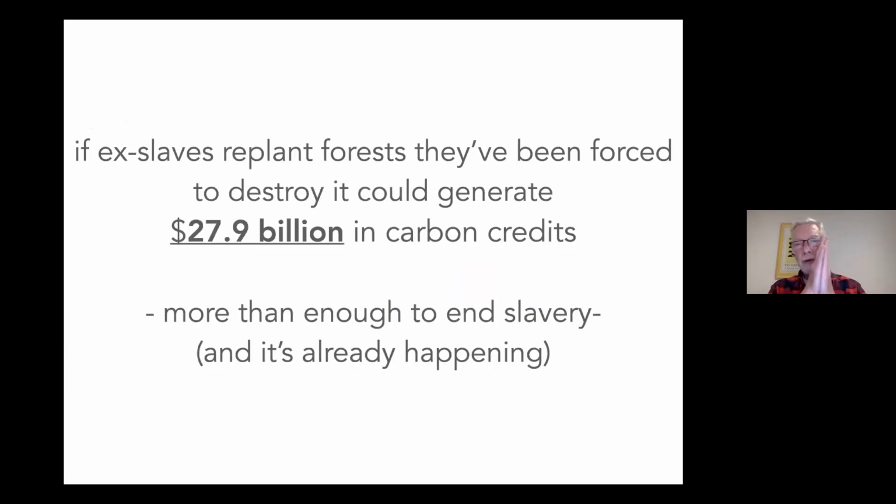Now, here's the thing. We know that most of that CO2 is generated by deforestation, criminally based, enslaved, enforced deforestation. But if we then said, well, I bet the people who have been enslaved to tear down forests, some of them, if they want to, might want to be paid to reforest. In other words, to replant the forest they've been forced to destroy.